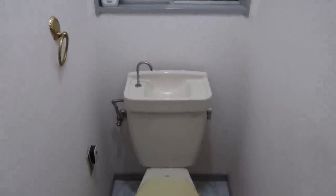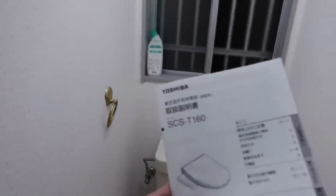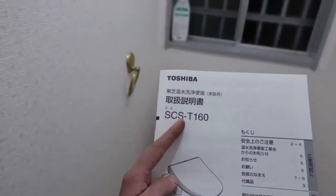So I now know that we are good to start this install. The model of amazing Japanese crazy technology toilet seat that we're installing today, which is what this Japanese says, is an SCST-160. This instruction manual is probably not going to help me in the slightest, although it does have some kind of nice pictures for figuring stuff out. So we'll go with that.